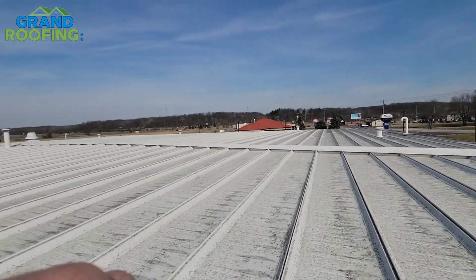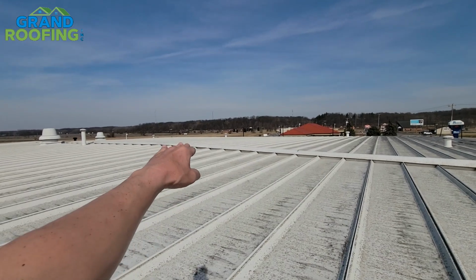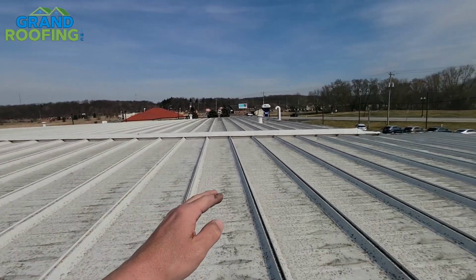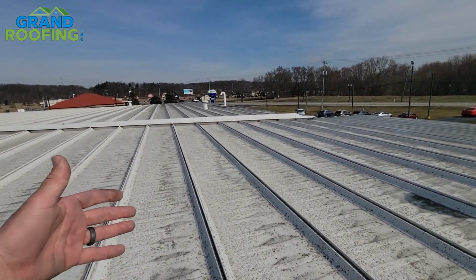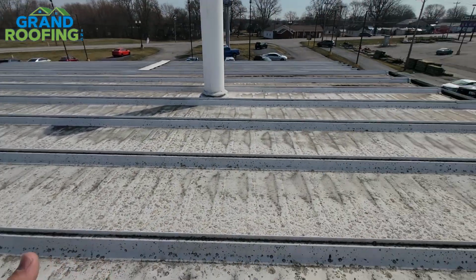Pan around here. So from the west to the east at the ridge, there's a high point in the middle, so there is a little bit of a slope east and west, as well as from the ridge to the north and the south. It is pretty flat. It's about a half pitch. Instead of like a 1 in 12, it's like a 0.5 in 12 pitch. I mean, it's very flat.